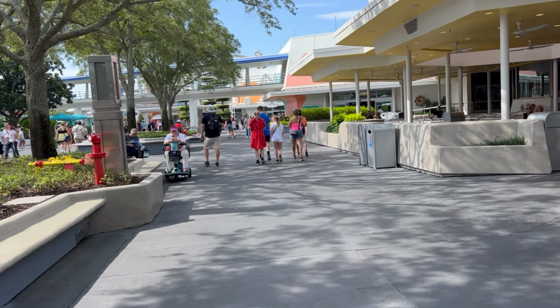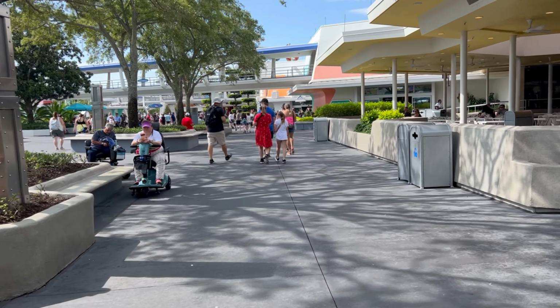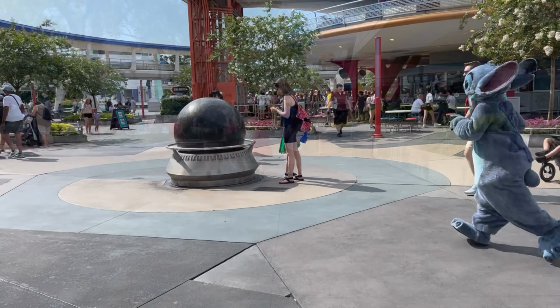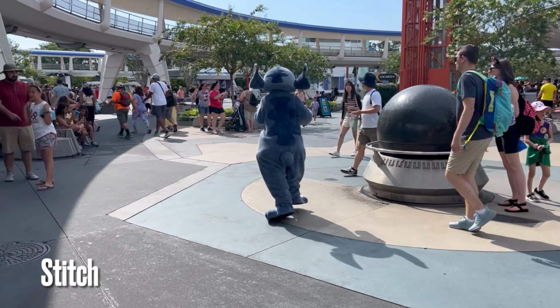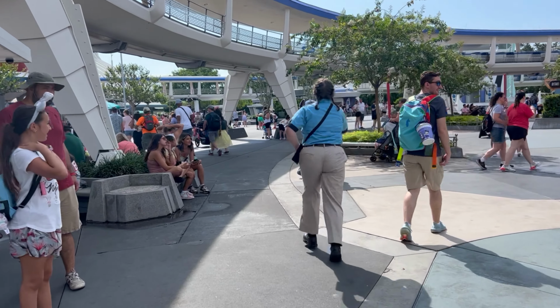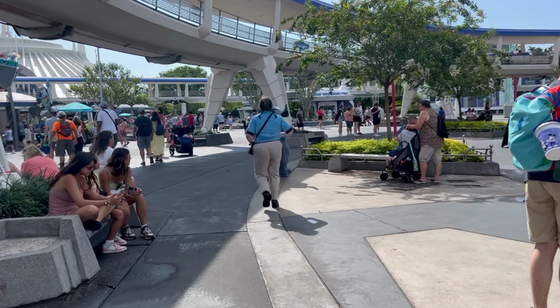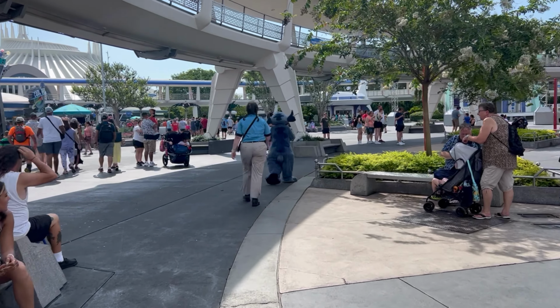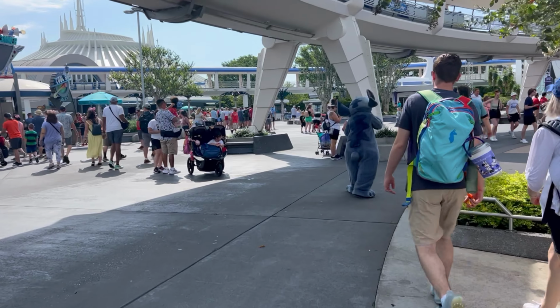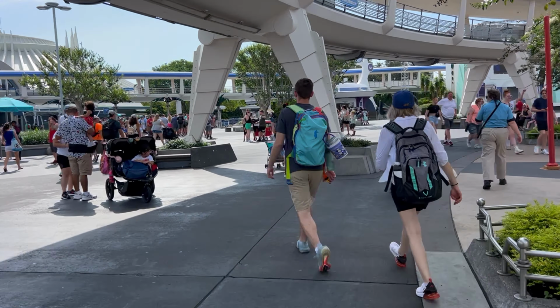All right, I think we'll jump in line for Buzz Lightyear Space Ranger Spin. 25-minute wait for that guy. Not too shabby. Uh-oh, an alien's loose. Stitch, where are you going? He misses his attraction, that's the problem. He doesn't have a home anymore. Have a good day!